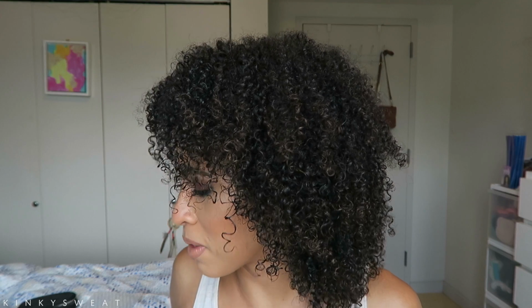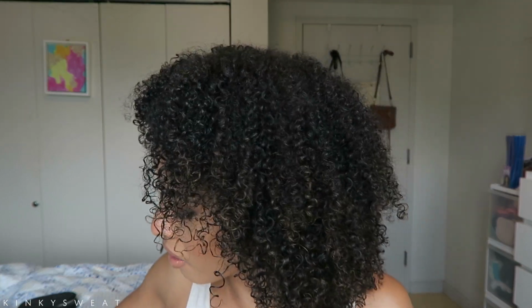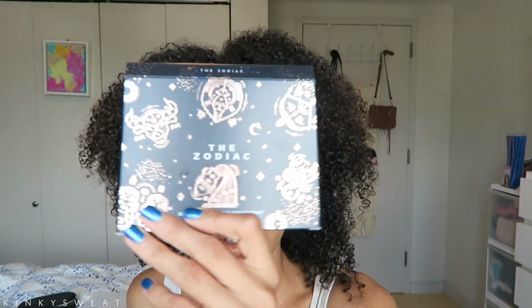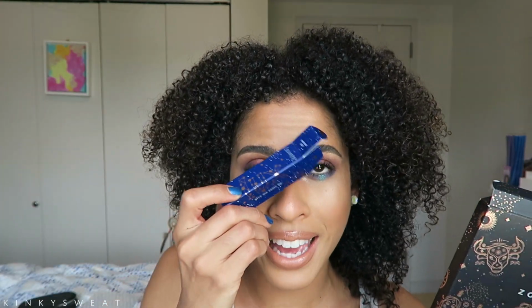I'm definitely not going to keep the boxes, but it looks a mess right here right now next to me. But I just love the boxes, man. I just love how all the zodiac constellations are on here. I just think it's a beautiful design. As well as, look, it says Lux on the box. Like, I can't take it, man.